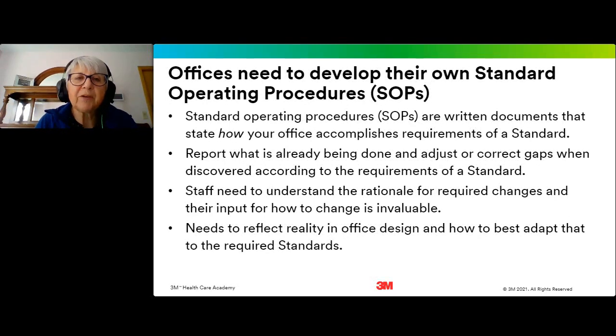You need to develop your own standard operating procedures. They're written documents that state how your office accomplishes the requirements of the standard. I always think of it this way. I'm the dentist. I get a call on Sunday night from my IPAC coordinator, and she says, "Good news, Dr. Mazrap." I'm retired, by the way, so this won't happen. But good news. I just won the $64 million lottery. Bad news is I won't be in on Monday morning. Well, if we've got the standard operating procedures, everybody already knows how to do everything. So they're used as training documents. They report what's being done, how it's supposed to be done.